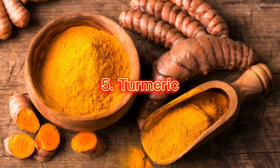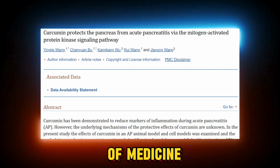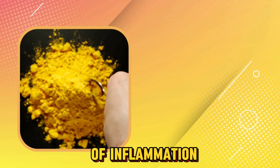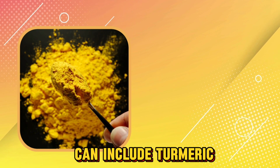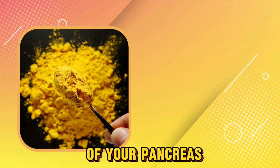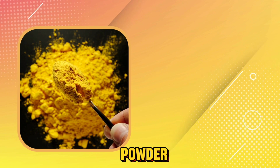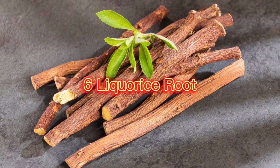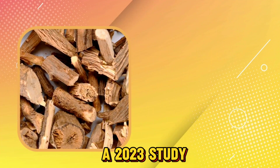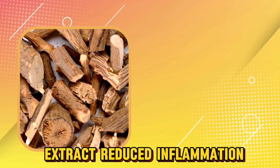5. Turmeric. A 2019 study by the National Library of Medicine reported that curcumin has been reported to reduce markers of inflammation during acute pancreatitis. A good example of how you can include turmeric into your diet for the benefit of your pancreas is turmeric tea, where you brew a cup of turmeric tea by steeping turmeric powder or grated fresh turmeric root in hot water.